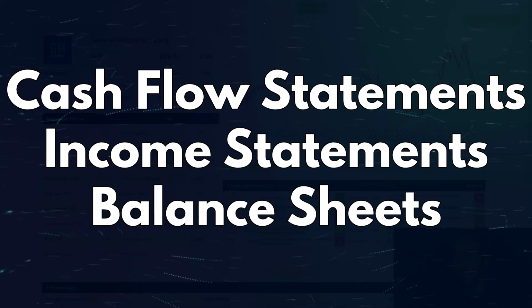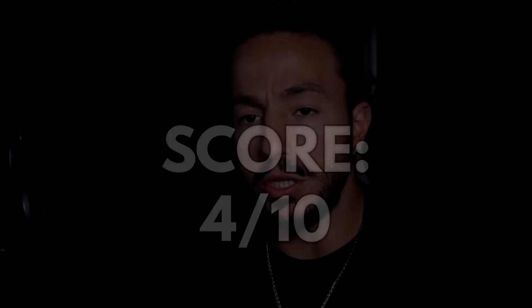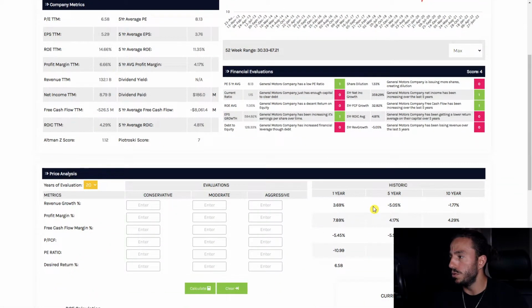Now, what my software does over here, my financial valuations, it takes all the company's cash flow statements, their income statements, and balance sheets, and scans them. And from a five-year perspective, basically, it'll track if it's been making any improvements or not. And it will award a point if they have been making improvements on these certain categories. So take a look at this. We are ranking this company a 4 out of 10. So let's see what they're doing right and see what they're doing wrong.